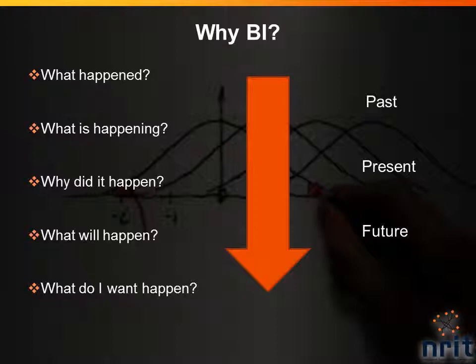Questions such as, how are we doing? Why are we achieving or not achieving the desired results? What should we be doing? Finding answers to these 3 questions is relevant in every functional area of an organization, in all industries.